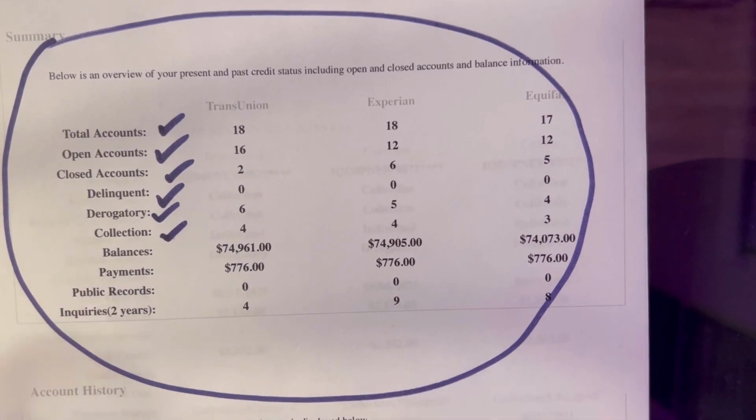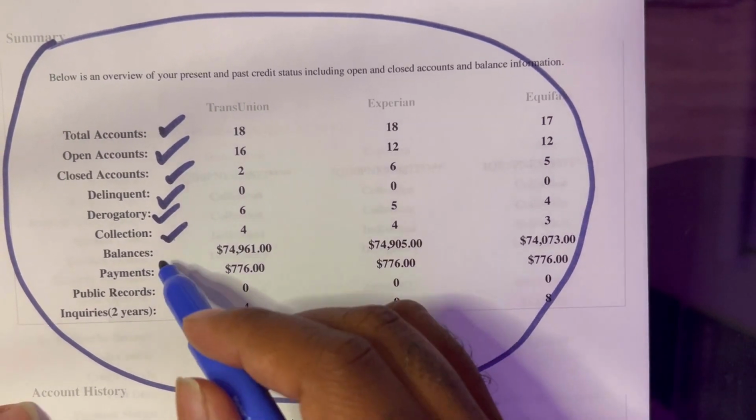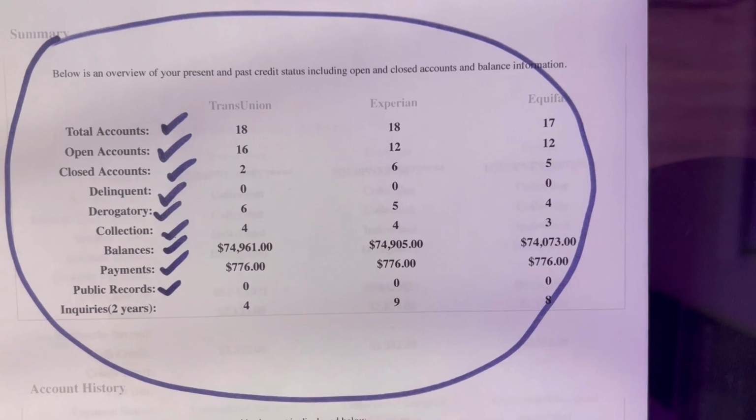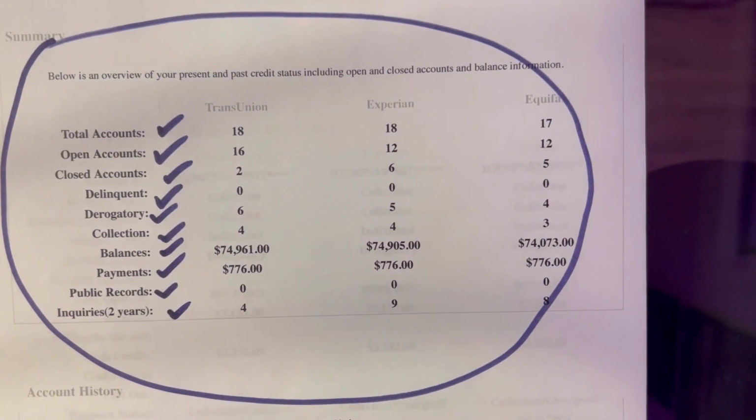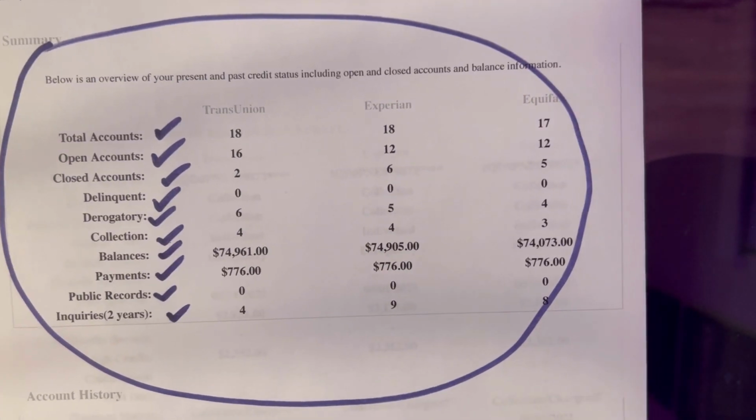Balances, we want to make sure the balances are right. Payments, we want to make sure the payments are right. We want to check all that. Public records, meaning bankruptcies, and everybody knows what a hard inquiry is. Everybody assumes that hard inquiries are hurting their credit score. It does, but it's not the major factor.